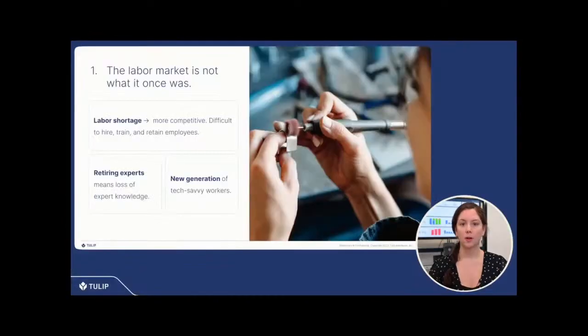The labor market is not what it used to be. This isn't new. There's a labor shortage, and manufacturing is being hit particularly hard. Deloitte is predicting a shortage of 2 million manufacturing workers by 2030, and that is just in the US. Hiring, training, and retaining talent in manufacturing is more competitive than ever, and it keeps getting more and more difficult. Experts with decades of experience are retiring, leaving with their deep knowledge and expertise, and a new generation of workers is stepping in to take their place.